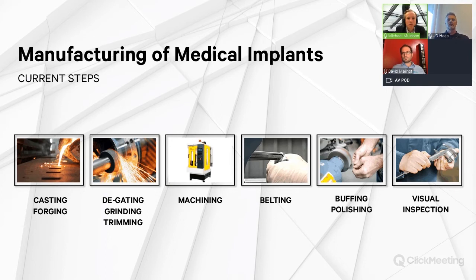When I had the tour, I saw a lot, it was very impressive with the robotics, the grinding processes. Yeah. So we'll see equally, probably, in two areas: the grinding or the degating, grinding this gate down, and then the belting process. I would say probably equally in both that we have applications coming through our lab.